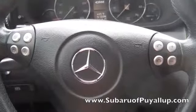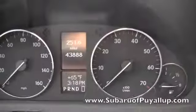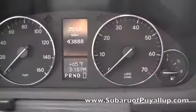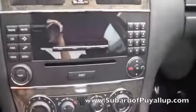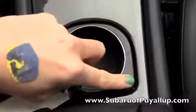It has the power steering wheel with Bluetooth, and then the emergency brake is down there, and about 43,000 miles on it, almost 44. This I thought was pretty cool.